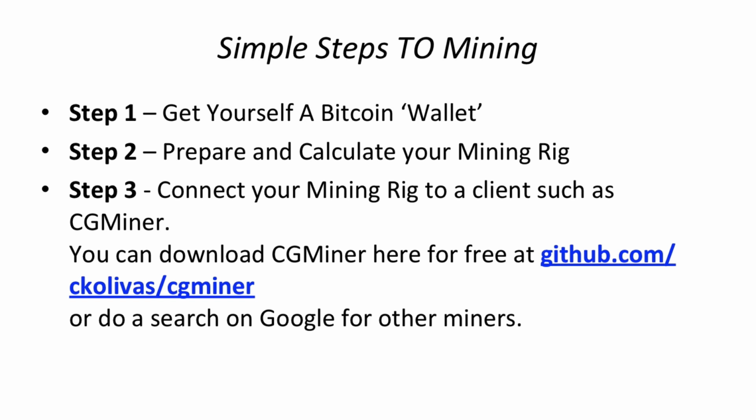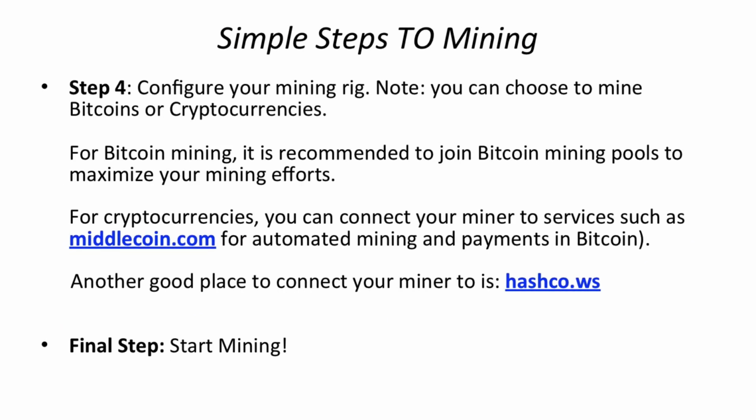github.com/CKOLIVAS/CG or do a search on Google for other miners. Step 4. Configure your mining rig. Note, you can choose to mine Bitcoins or cryptocurrencies. For Bitcoin mining, it is recommended to join Bitcoin mining pools to maximize your mining efforts.